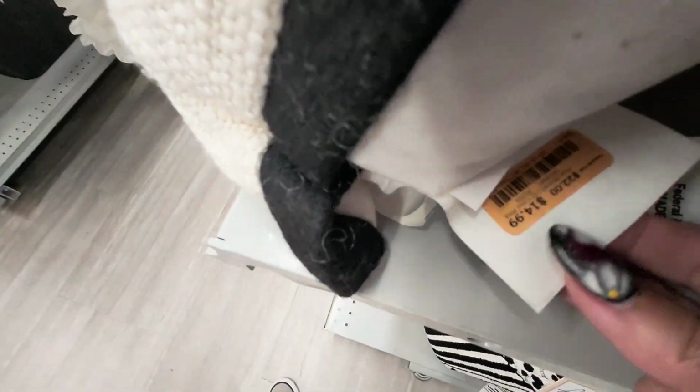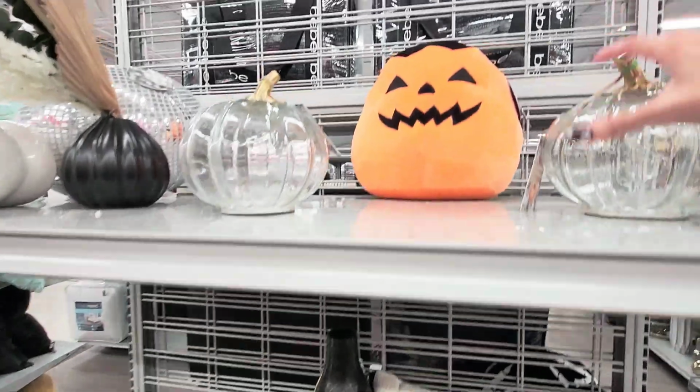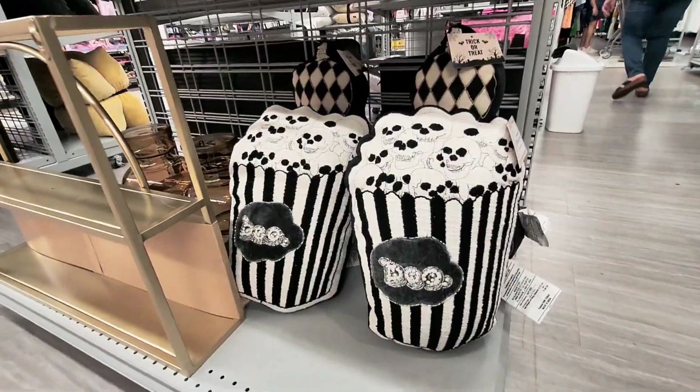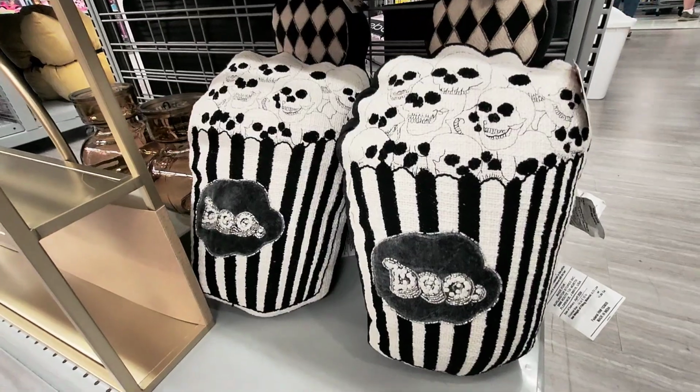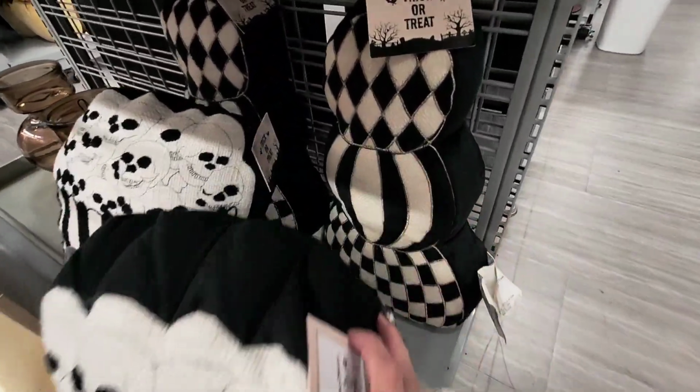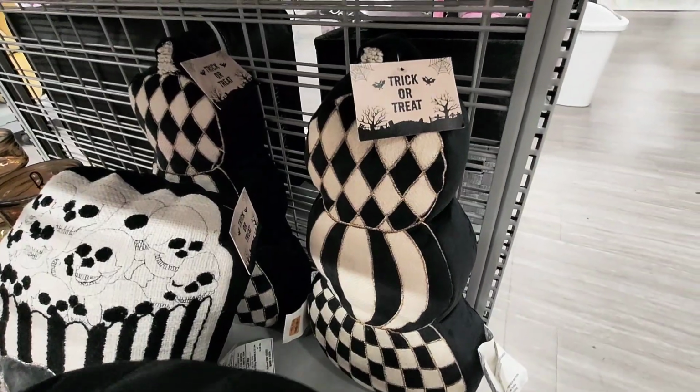Couldn't find the price. I think it's right here. Hopefully you can see it. Look how cute this plushie is. It's like a pillow type of thing, of a jack-o'-lantern. And then these are very cool. It's like a bag of popcorn, but it's skulls inside. Oh, that one's gorgeous, and it's like a medium size.